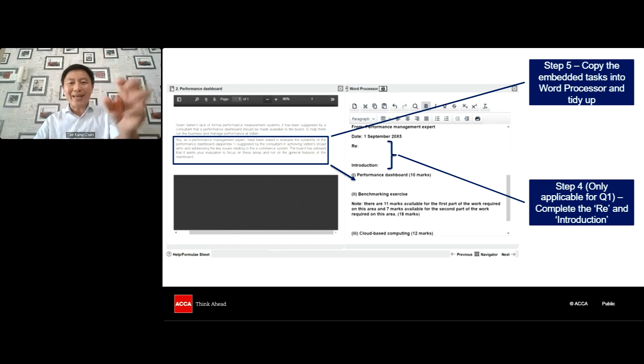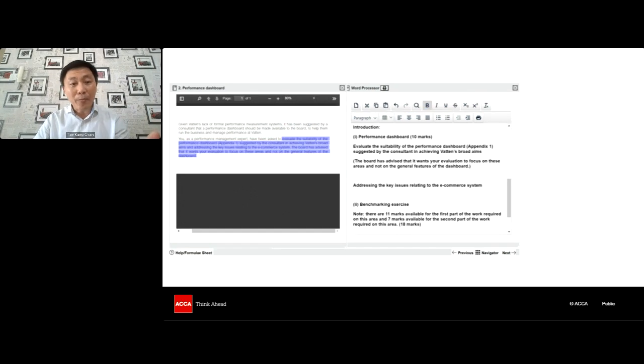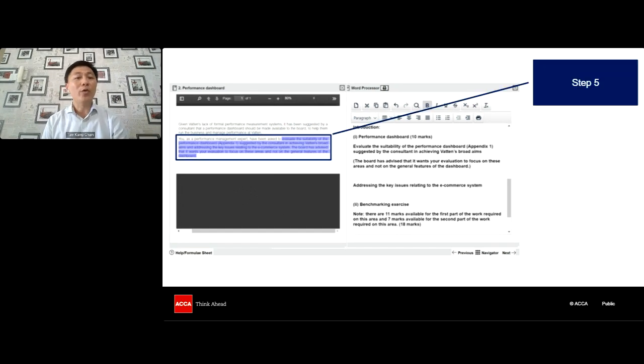So copy the embedded task and tidy up, break it up into pieces to show it in your requirement part 1. After breaking up, it will look something like this. Copy the task where someone is asking you to do something. That is where the task is all about. CEO required you. CEO is asking you. So that is exactly where you're supposed to pick it up and break it into this manner. So you have to respond to tasks over here.